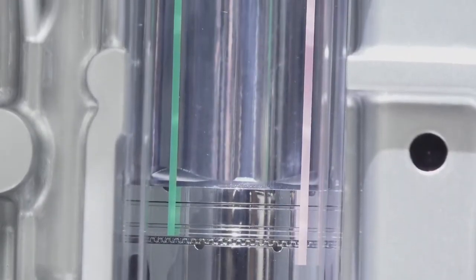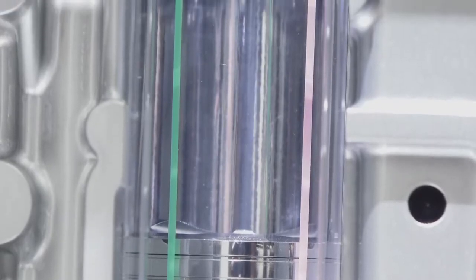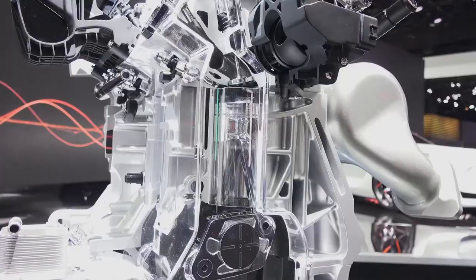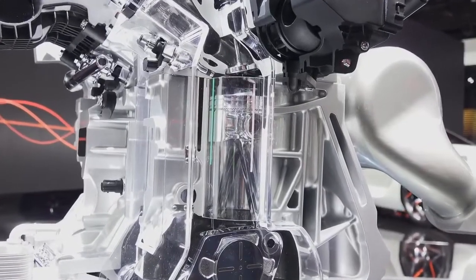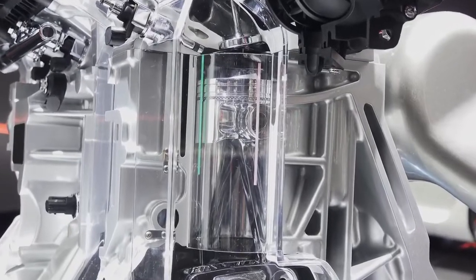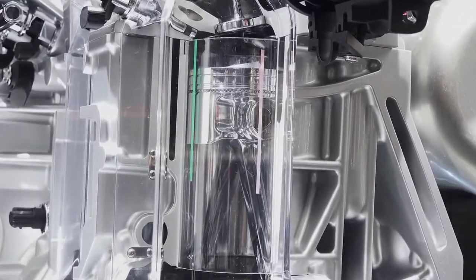Now, looking at the cylinder liner, you'll notice it's very shiny and reflective. This so-called mirror coating is the result of the same plasma sprayed cylinder liner that's used on the Nissan GT-R. After the plasma spray is applied, there's a very fine cylinder bore honing, which ultimately leaves behind a very strong, durable, and highly reflective cylinder liner.